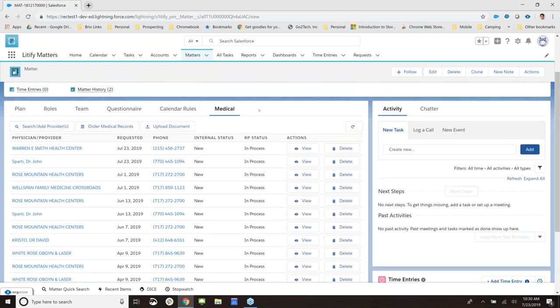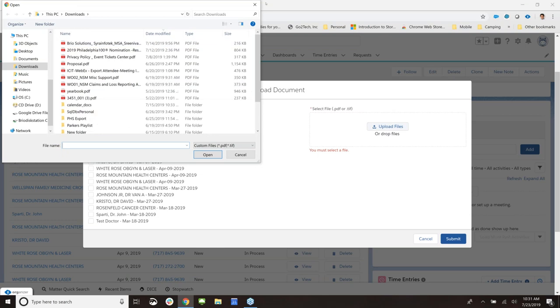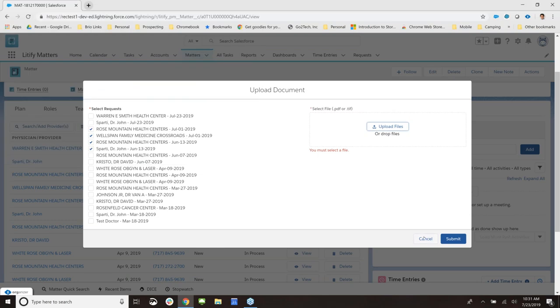Oh, sorry, I missed one thing. Finally, you're able to upload authorization forms. So you can upload an authorization form like a HIPAA authorization. You can upload to multiple requests at a time. You can tie that form to multiple requests, and you simply click the upload button. You select the orders that you want to tie to, and then you can click the upload file, pick a file from your computer, and click submit. And that will send the file to Release Point.